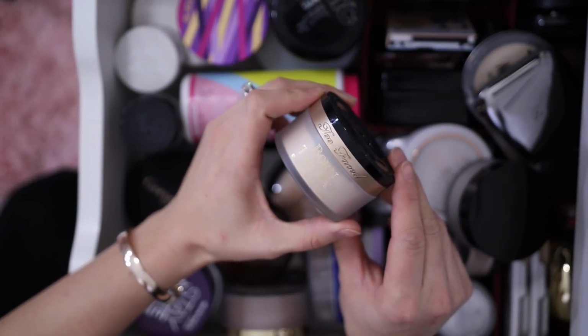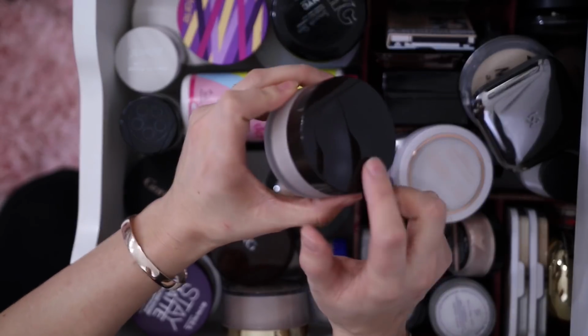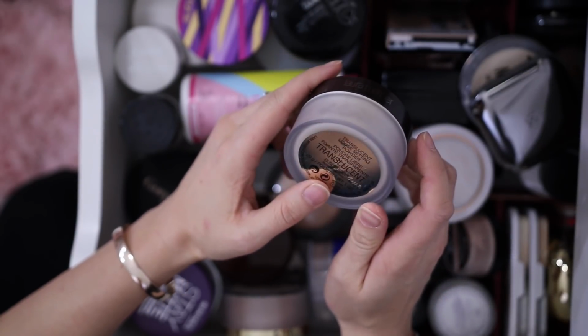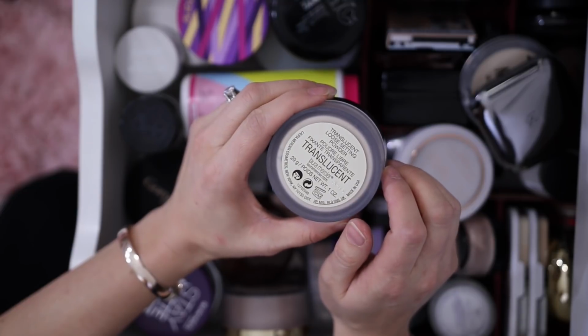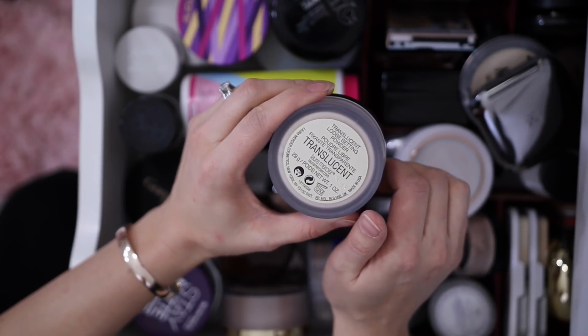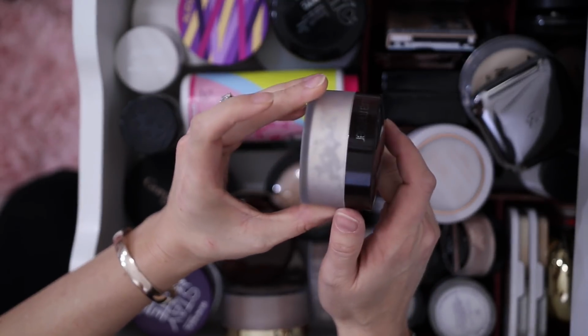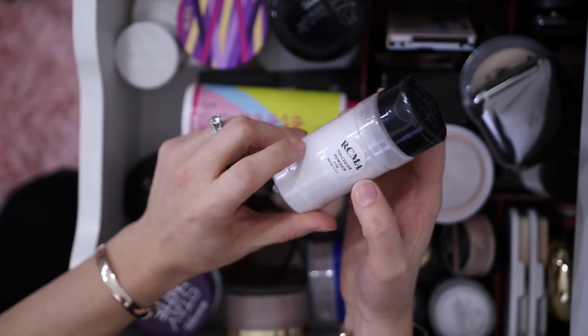I love the Too Faced Born This Way Translucent Loose Powder. This is one of my favorites. I actually just recently bought this. You know, this is a lot of people's holy grail. It was talked about a lot. I never tried it before, so I decided to purchase it during one of the Sephora sales. It's the Laura Mercier Translucent Loose Setting Powder, and I got the one in translucent, so I'm gonna keep this because it's new.